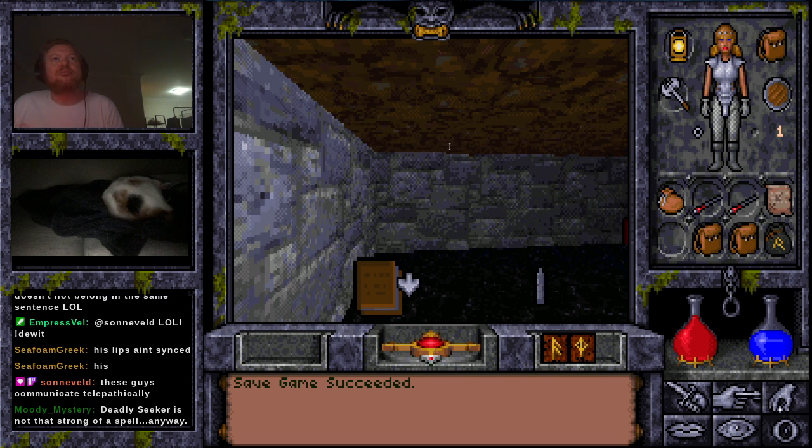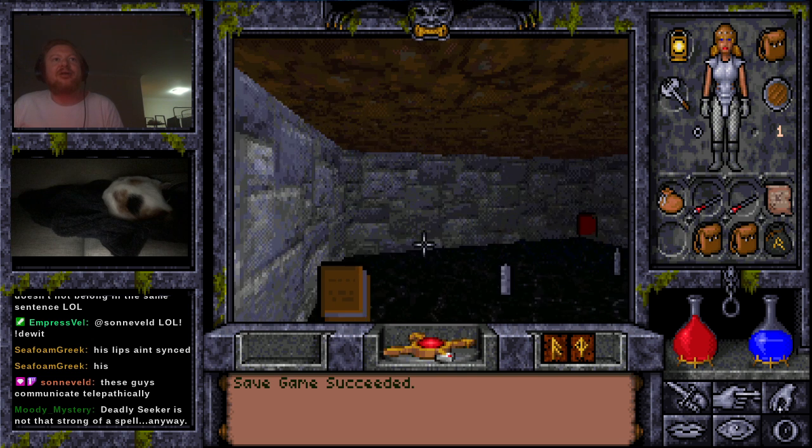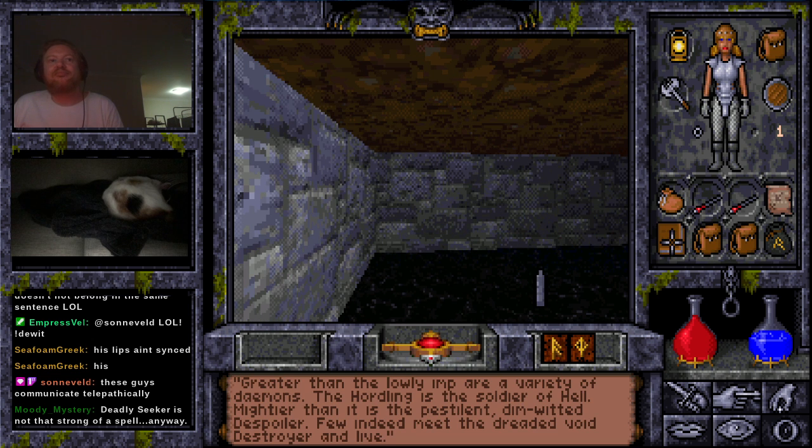And, whoops, clicked outside my window. This book says, greater than the lowly imp are a variety of daemons. The Hordling is the soldier of hell. Mightier than it is the pestilent, dim-witted despoiler. Few indeed meet the dreaded void destroyer and live. Okay.